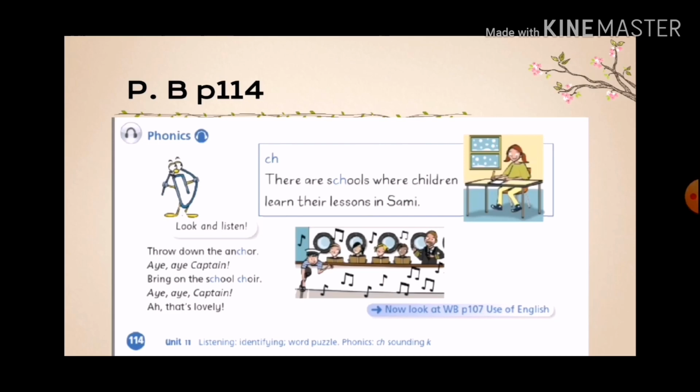K. There are schools where children learn their lessons in Sami. K. There are schools where children learn their lessons in Sami. Throw down the anchor. Aye, aye, Captain. Bring on the school choir. Aye, aye, Captain. Ah, that's lovely.